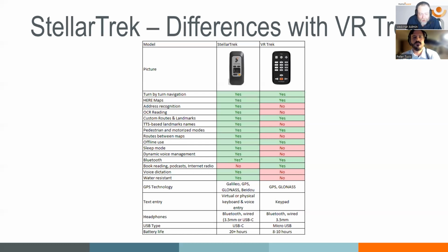Dynamic voice management. Peter has a snapshot tutorial of this on YouTube. You can change your voices directly on the device without having to go through an SD card and all of that, because, one of the things we didn't mention before, there's no SD card slot on the StellarTrek. It's only internal memory. So if you want to update your voices, you can go into the settings menu and choose your reading voice, your navigation voice, your system voice, and all of that.